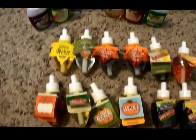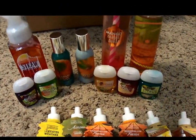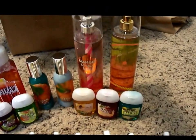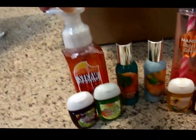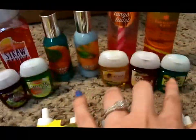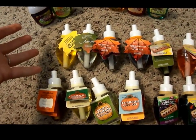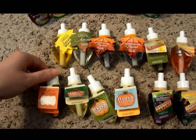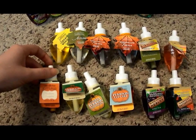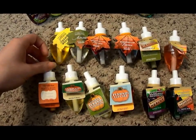Okay, so that's everything I got in my haul. 2 body sprays that were $7 a piece, I believe. These 2 guys were 2 for $10, so $5 each. This guy was $3.50. 5 of these came in a package for $6. Each of these were $4, which I know is like, holy crap, you got like 12. Yeah, I did, but I didn't have any fall scents. All the ones I had I got from the semi-annual sale, and I do have a lot of the twin packs, but I got those on the cheap.